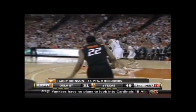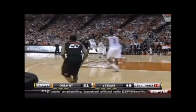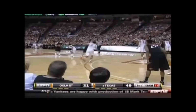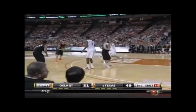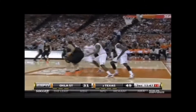Another great defensive team that I've seen is Alabama as well. Much like Texas, gets a lot of deflections, gets into passing lanes, contests every shot. Great rebounding team. Have themselves first place in the SEC West right now. Coach Anthony Grant's done a terrific job for that Alabama team.